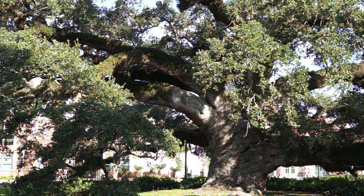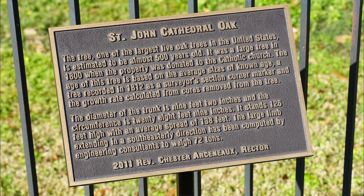While you're there, you can't miss the historic St. John's Cemetery and the St. John's Live Oak. Its circumference is over 29.5 feet. Some estimate the oak is nearly 500 years old.